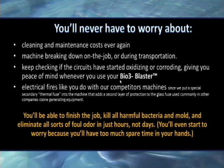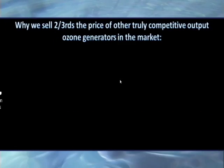You'll be able to finish the job, kill all the harmful bacteria and mold, and eliminate all sorts of foul odors in just hours, not days. And you'll even start to worry because you have so much spare time on your hands.